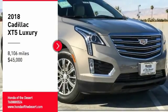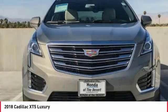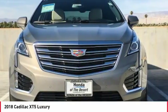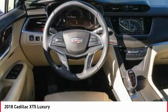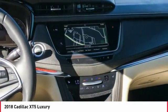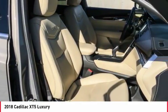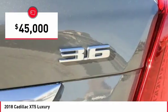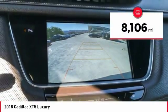Looking for the right vehicle? Check out the 2018 Cadillac XT5. The Cadillac XT5 was crafted to adapt to your needs while expressing your distinctive sense of style. Visually striking and intelligently designed, this crossover outsmarts any task with progressive technology and an accommodating interior, and is priced below $45,000. This vehicle has less than 9,000 miles.